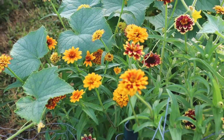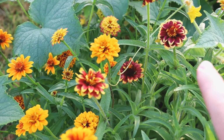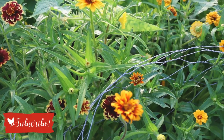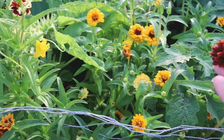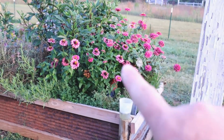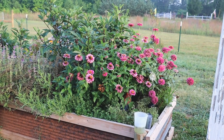Here's the Persian carpet zinnias. And like I said, I think these stayed small simply because they're so thick. There's so many. I just kind of scattered some seeds. I didn't really place them out here, and so I think it stunted their growth. Next year I will grow these again, but I'll give them some appropriate space, because all of those zinnias right there, that's only 4 plants. You can see how big and full all of those flowers are.